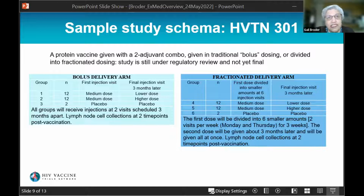And so in addition to being smaller doses, they're going to gradually increase in size. So the first of those six might be 1 milligram, the second might be 5 milligrams, then 10, then 20, and so on, so that the total dose is the same, 100 milligrams.